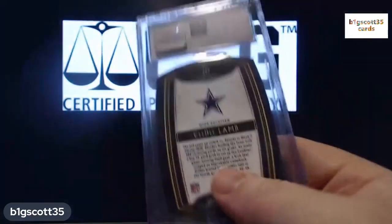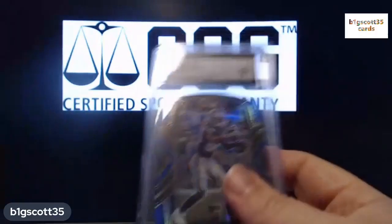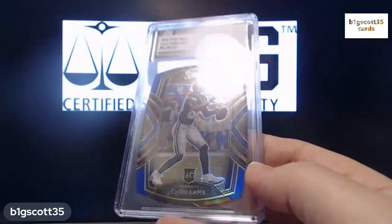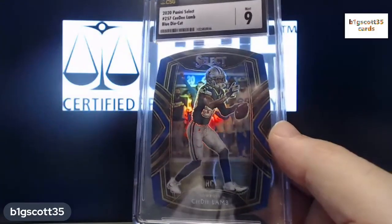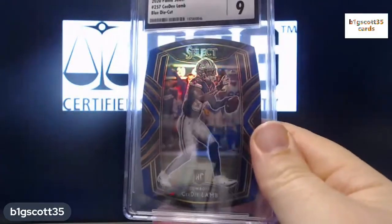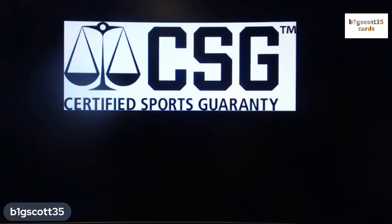Die cuts are just famously do not grade well. There's potential damage on the weird corners and everything. I mean, this is not a crazy die cut by any means. It just didn't look very good to the eye. So very happy with a 9. Is it over? I don't know. Maybe. I would say it's overgraded, but that's just me. I can't really point out anything why I think that. It's just I think that.